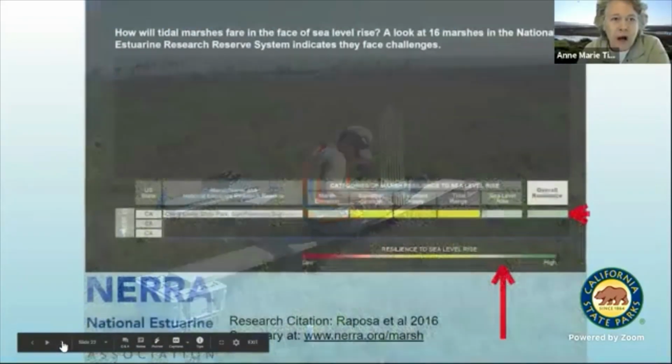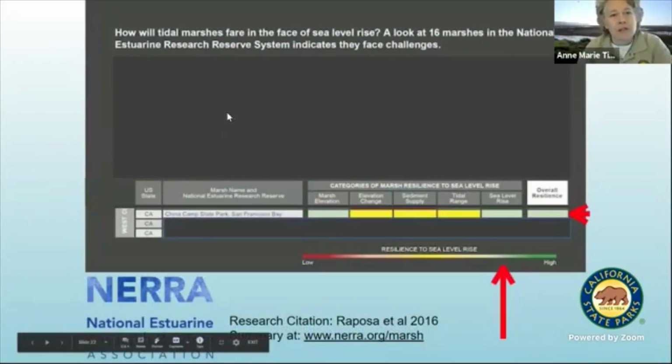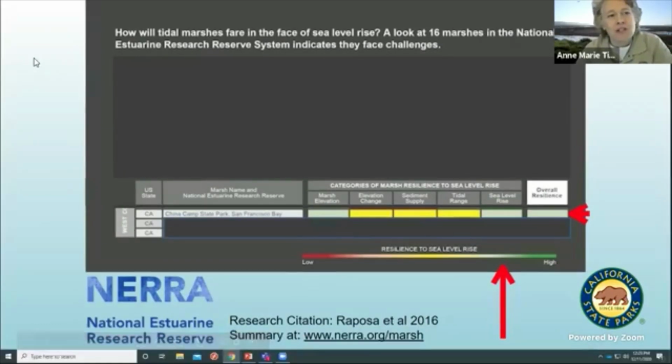Thank you. Okay, remember I told you I was going to talk about a study. This is my partner, Sarah Ferner up at San Francisco Bay NERR. She's actually retired from the reserve, but she also presented on this really important study. That's why it says China Camp State Park, San Francisco Bay. These are her slides, about a study that put together and looked at 16 marshes in the National Estuarine Research Reserve System, and indicates that they are facing challenges.